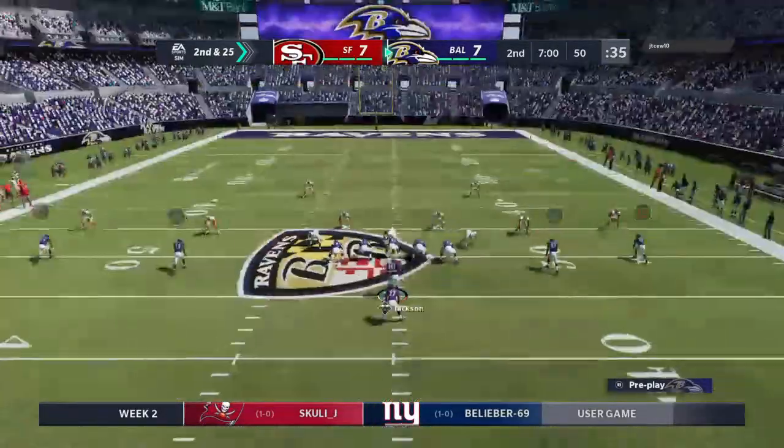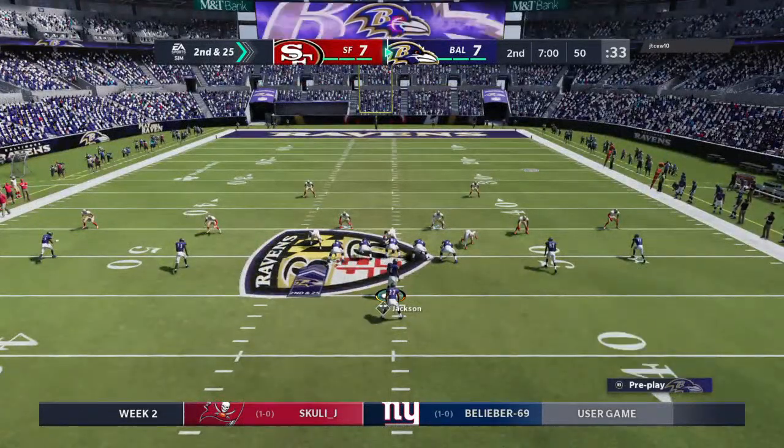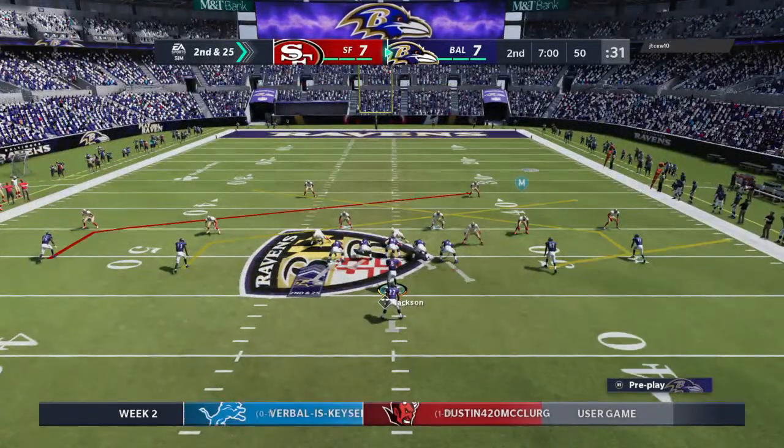Now this one from about 2 counties over after the sack. They come up on a 2nd and very long.